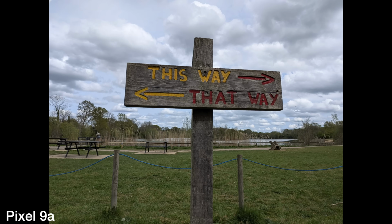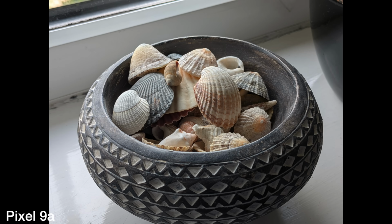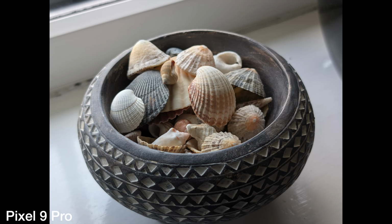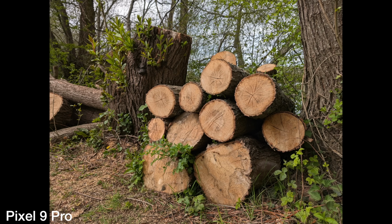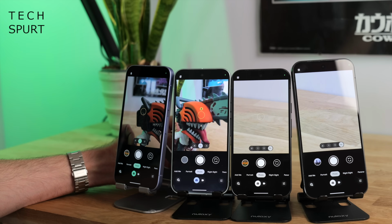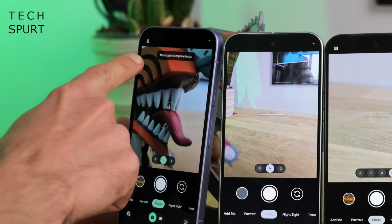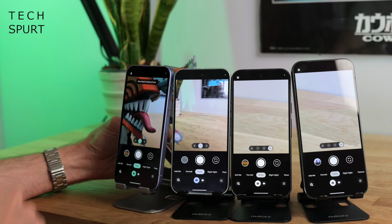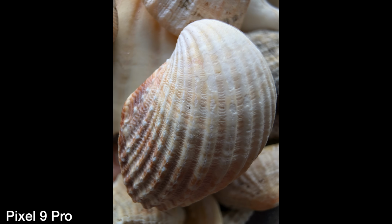Now the Pixel 9 and those Pro phones generally capture slightly crispier details versus the Pixel 9a, especially if you switch on the high-res mode, which is missing in action on the more budget-friendly model. And even though the Pixel 9a can capture macro shots just like its brothers here, that focus will fail if you get a bit too close to your subject. You'll notice you get this move back to improve focus message quite a lot, while the others can get to almost touching distance with sharp results.